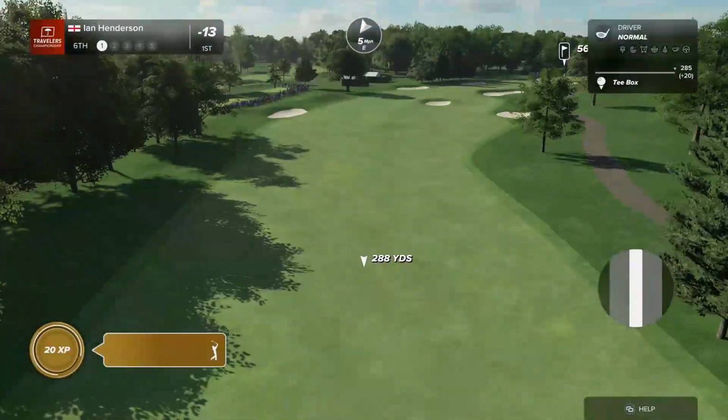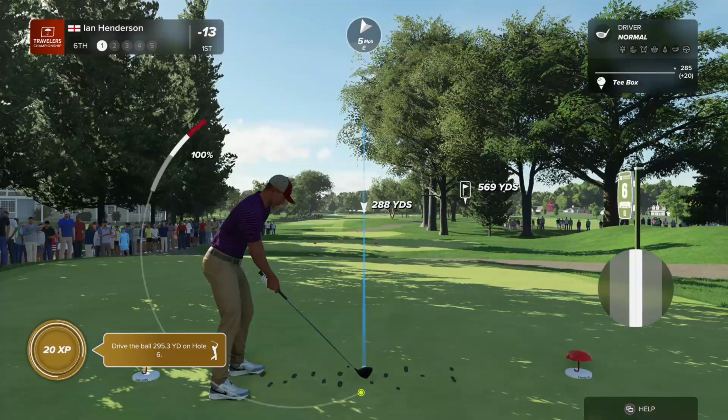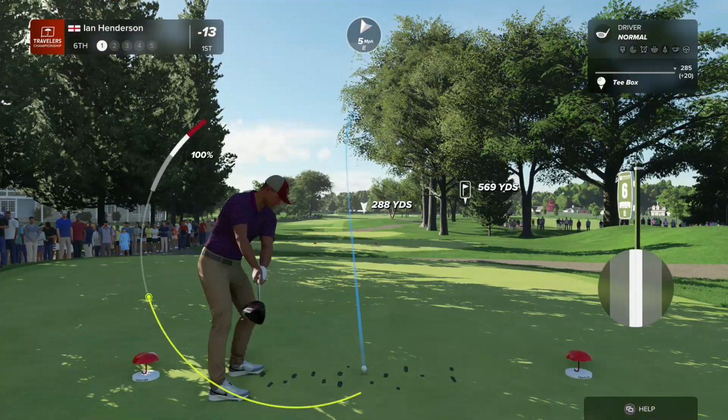Now a par 5 hole awaits. Looking to bounce back after that bogey, and they've got a great opportunity here.